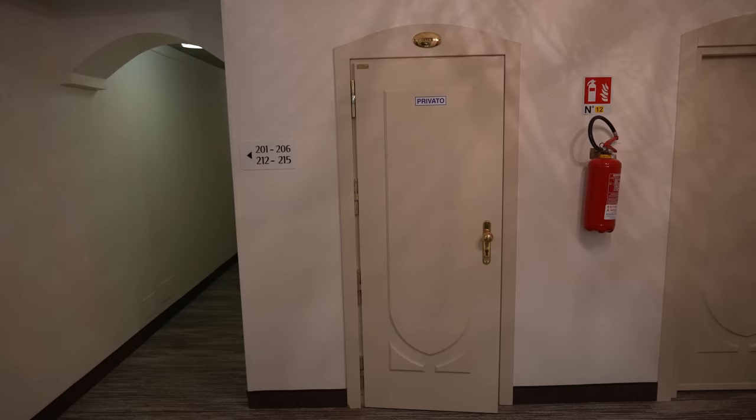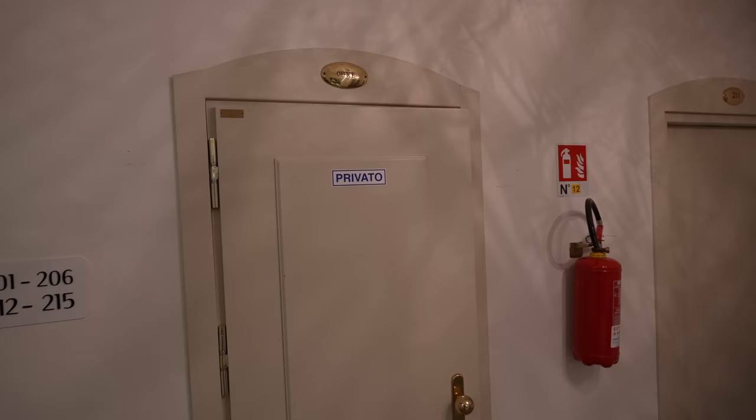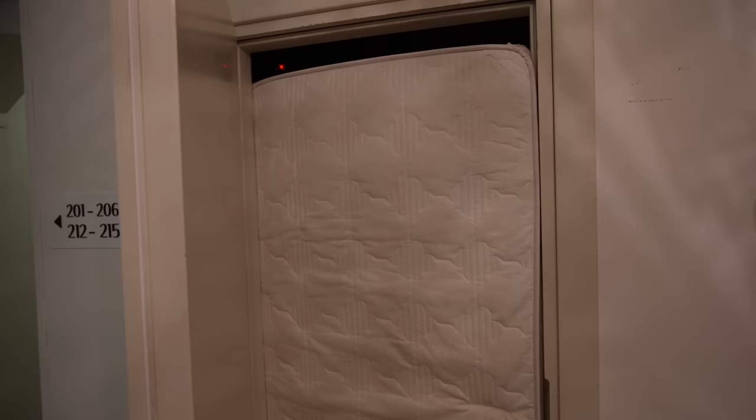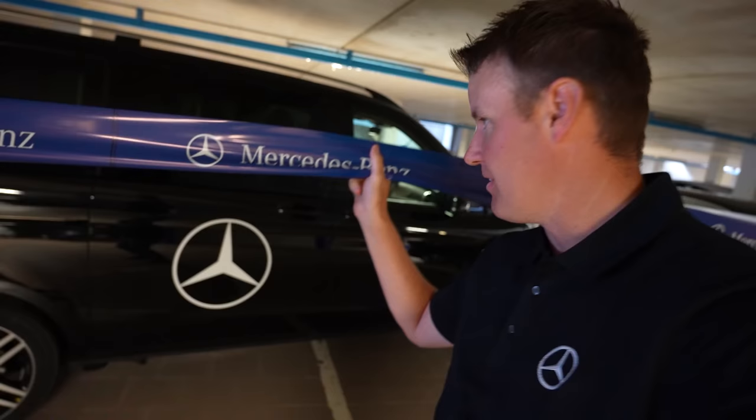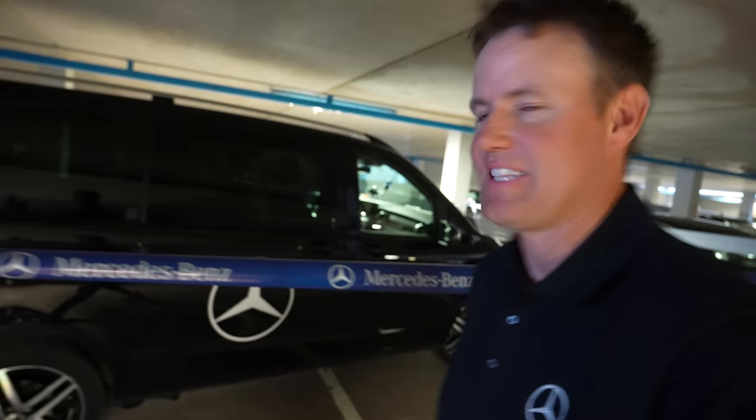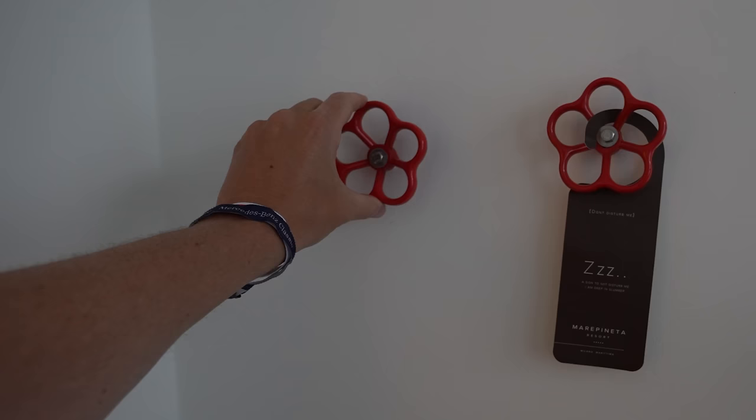We're in the hotel. We found this door. It says office, but it says privato. But when you open it, it's a bed. Wow. This is so weird. Privato. Look at that, Mercedes-Benz tape. I kind of want some of this. Where do you get that? And then we've got this right here. What is that? I kind of want to turn it. Oh.